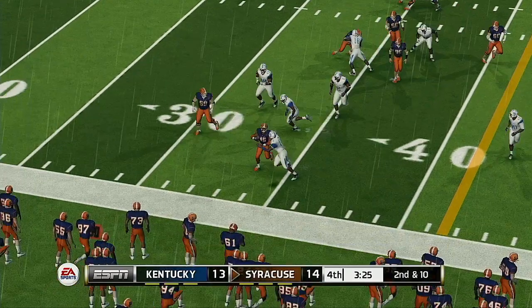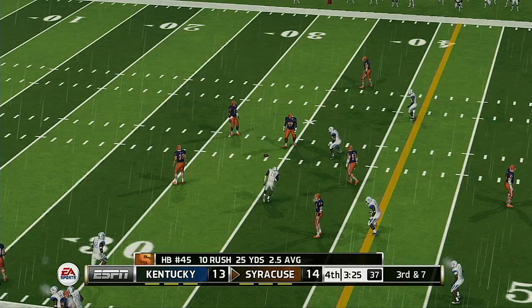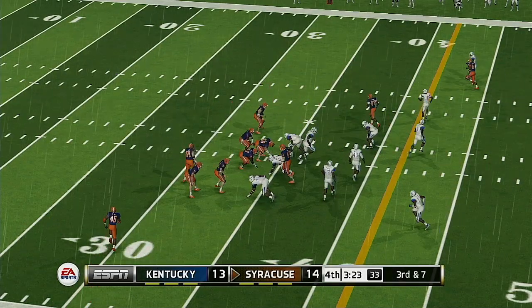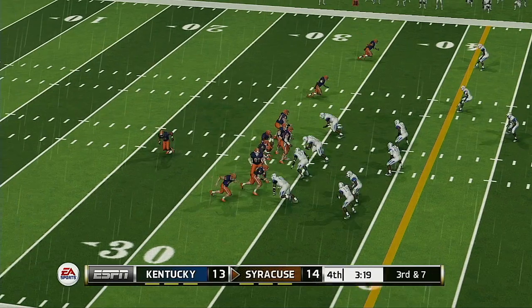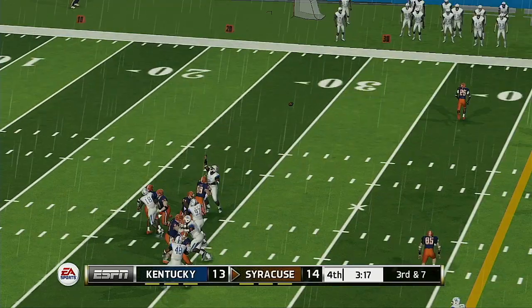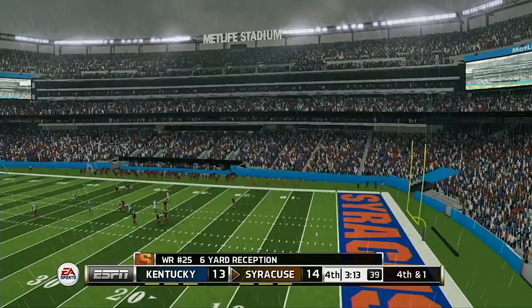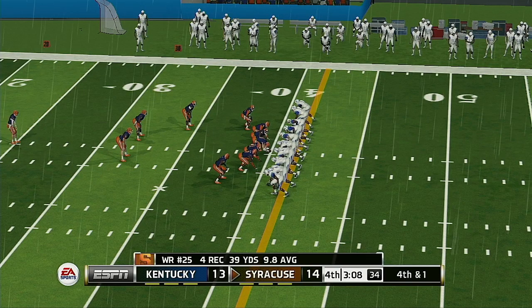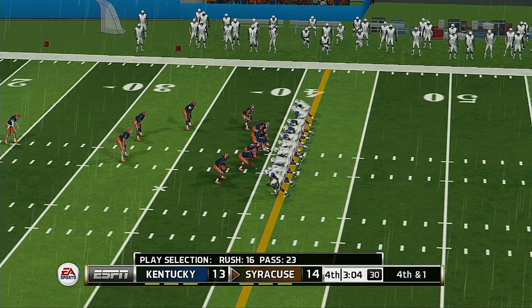Here's an opening. He gets hit out of bounds, right around the 34. That's good. That's 3 yards. Four down. That makes it 47. And they push him out at the 40. They've got 10 guys up. It looks like they're going to try to block this one.